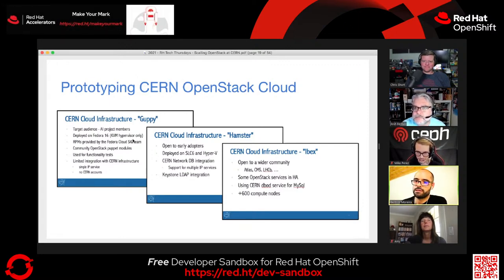Because until then, in our OpenAbla tests, we were always using Xen. That was a pivotal moment also for KVM. It was integrated on RHEL 6, I believe, and it was the only one supported there.